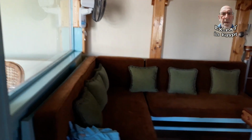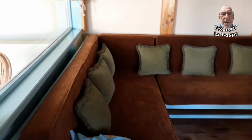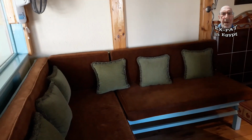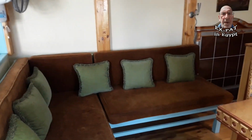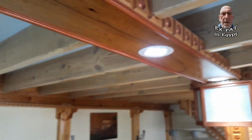So come in. I've done everything you see now myself, except obviously the aluminium sliding doors and windows. But, put the lights on. Again, I made these corner units for here. Put a fan up. All the timber work.